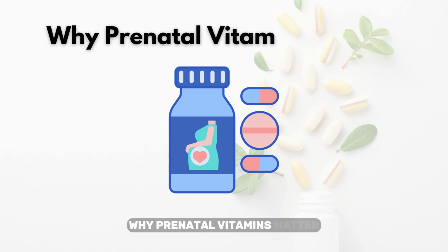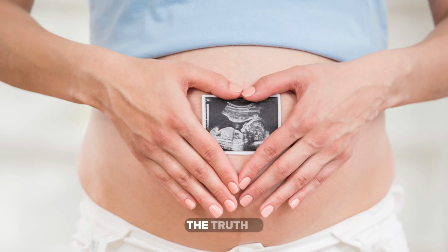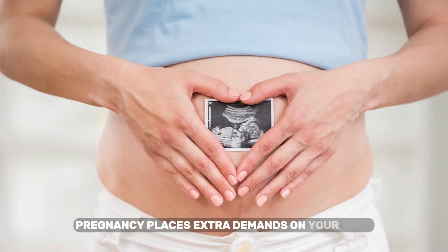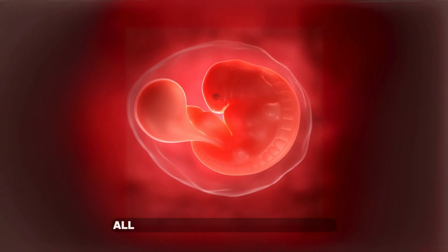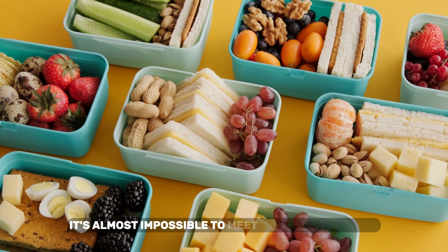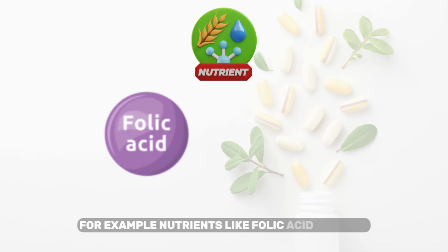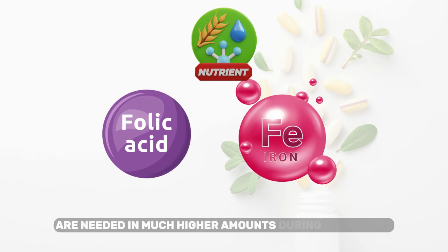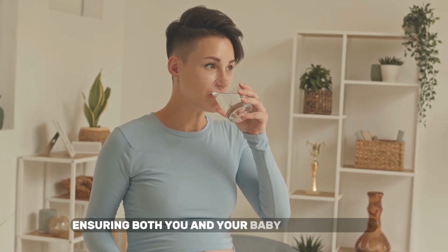Why prenatal vitamins matter. Let's start with the basics. You might be wondering, if I'm eating healthy, why do I even need prenatal vitamins? The truth is, pregnancy places extra demands on your body. Your baby is growing organs, bones, and even a tiny brain, all from the nutrients you provide. Even with a balanced diet, it's almost impossible to meet every requirement through food alone. For example, nutrients like folic acid and iron are needed in much higher amounts during pregnancy than most women can get from diet alone. Prenatal vitamins fill in those gaps, ensuring both you and your baby are supported.